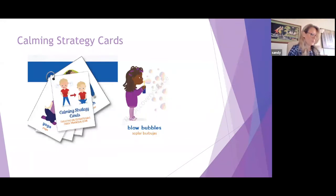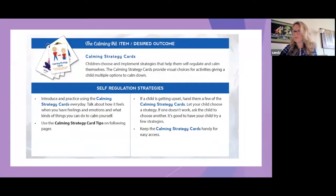Okay, now we're gonna go over the self-regulation skills and more calming strategy cards. You receive these mini cards that have a little hole here, so you can either use a ring or band-aids and have different groups of strategy cards around the house.